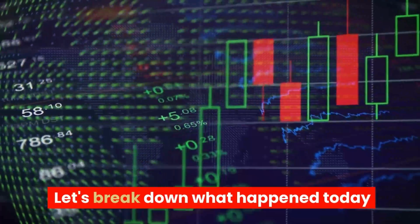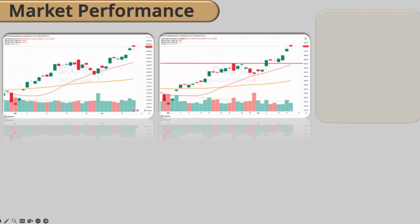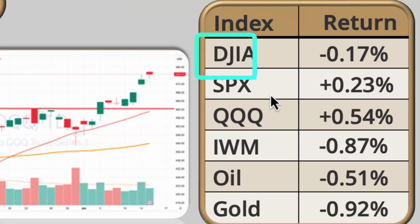Let's break down what happened today. Looking at market analysis, let's just jump right into the numbers. What do we see here today? Today was a bit of a mellow day compared to yesterday, but overall, Dow Jones was slightly down, S&P is slightly up. Again, Q is doing the best, and the small caps are doing the worst.